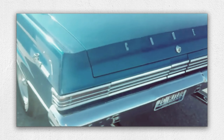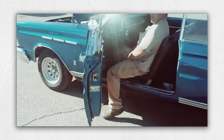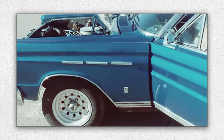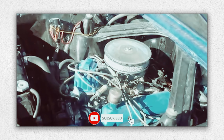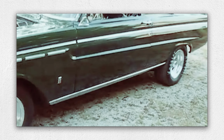Mercury as a brand was positioned between Ford and Lincoln, and the Comet was supposed to be an entry-level offering. However, it faced stiff competition from within Ford's own lineup, as well as from other manufacturers. The Ford Mustang, introduced in 1964, quickly became the go-to choice for those seeking an affordable, yet stylish and performance-oriented car, leaving the Comet overshadowed. The Plymouth Barracuda, introduced around the same time, also offered more excitement and appeal.